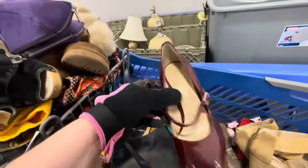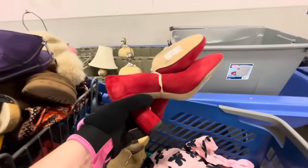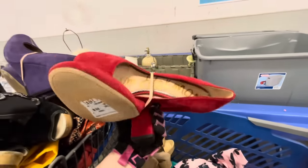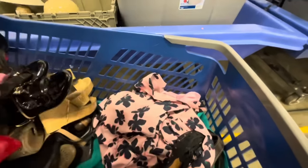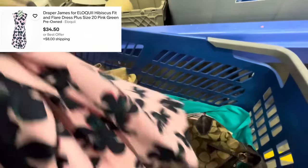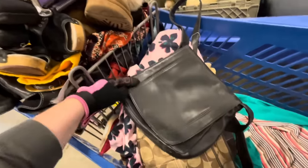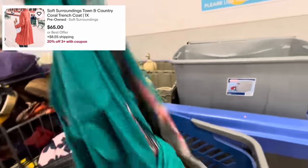Next is a pair of Saks Fifth Avenue patent leather heels. Next is a pair of Boutique by Corky's leather sandals. Next, a pair of Sam Edelman suede block heel heels. We did the Zara's, we did that one. I like this one. It's a really pretty dress. Draper James and Eloquii, size 16. We have a Coach bag. Another Coach bag. A new Soft Surroundings extra large jacket. And this really pretty green. Okay, I think that's it.